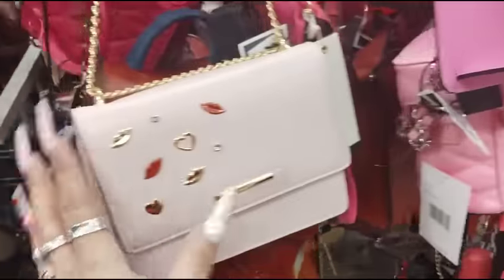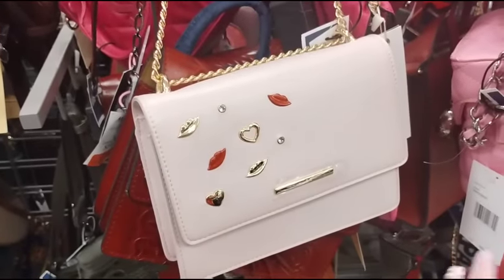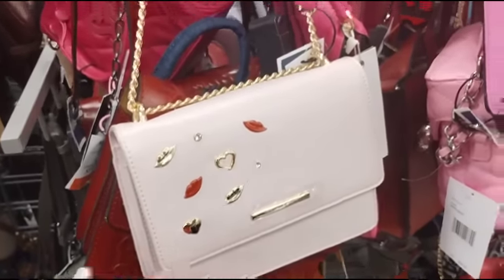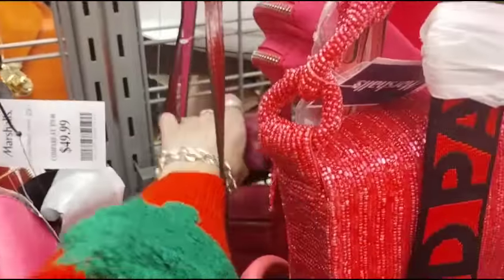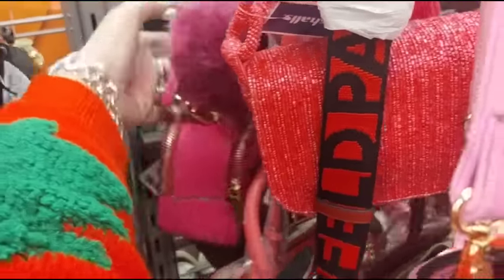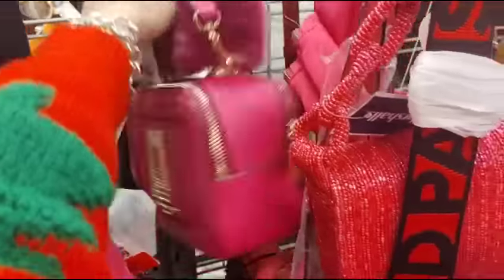But these are cute for gifts as well. And remember, it is coming in under $30. So, you gotta think inflation. I know, it stinks. Ooh, what is this? This is like super extra. Oh my gosh, what is this?